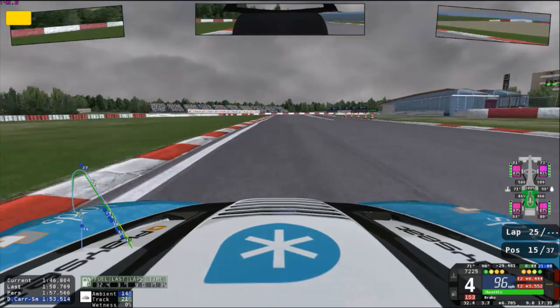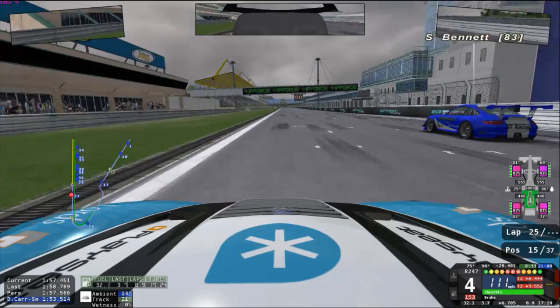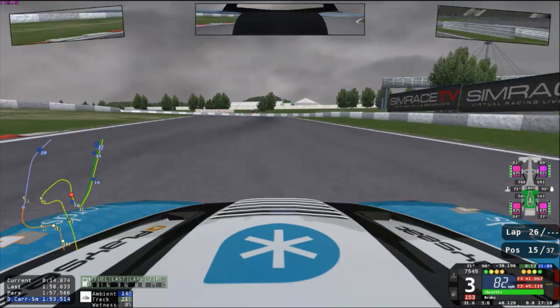27th is off in the dust again. Yeah, it's got Bennett. I think he's got a problem. I'm catching him up. I know his problem, he's in a Porsche. That says it all. Yeah, the Porsches are not all right. That was a 158.63. He's back on the road again. 25 now.